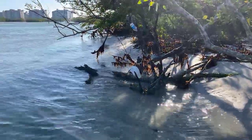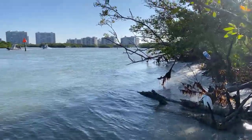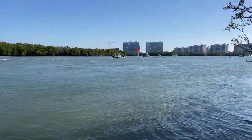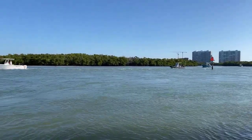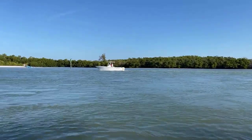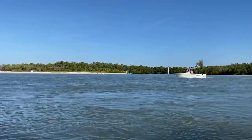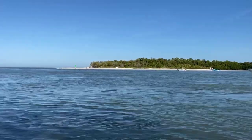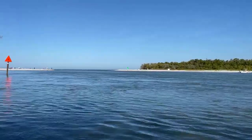All right, let's continue up the beach, out to the west, and then down the beach. Busy day today, lots of boats heading out. If you were here for part one of our beach walk, you saw how empty the beach was. It's gonna be a different story on the way back. It is gonna be crowded.